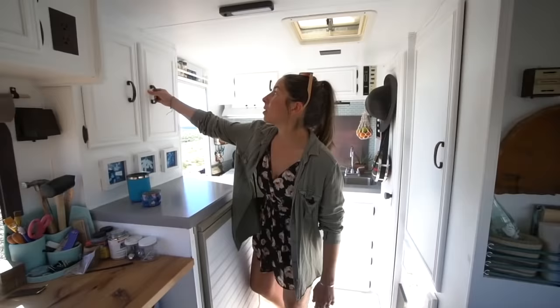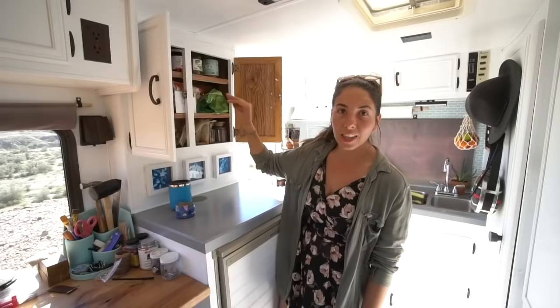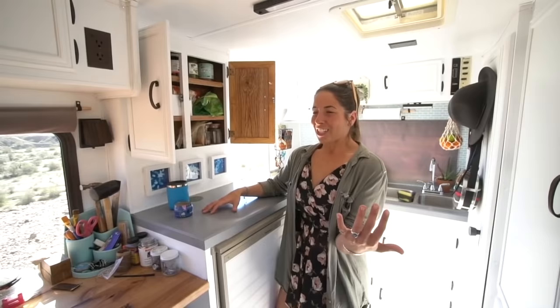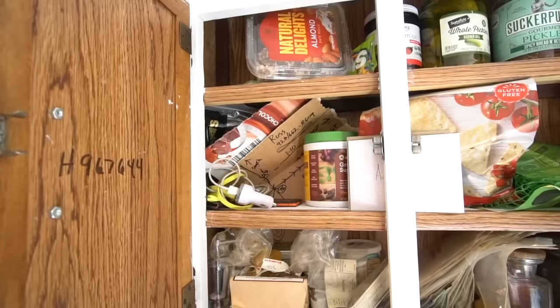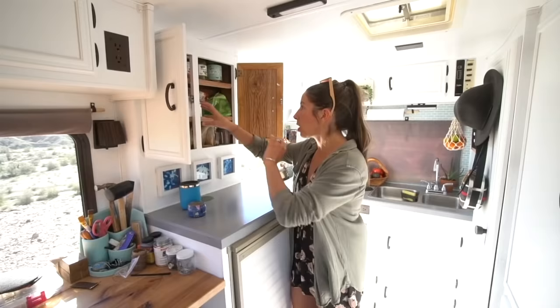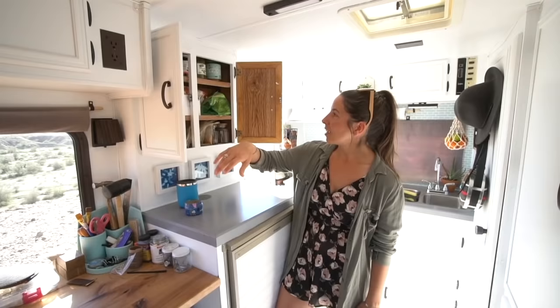So again, this storage space up here is not utilized fully. Avocados, dry goods and random stuff that I shove in there right before I start to move the camper, because as soon as you live on the road, you'll get it. Or if you've ever lived in a trailer, anything like that. If things are not in a place when you start driving, they're gonna be everywhere. So a lot of this is, okay, I'm about to hit the road, shove stuff in here, and then I'll pull it back out when I settle in somewhere. So yeah, more dry foods, spices for cooking, and random stowaway stuff.